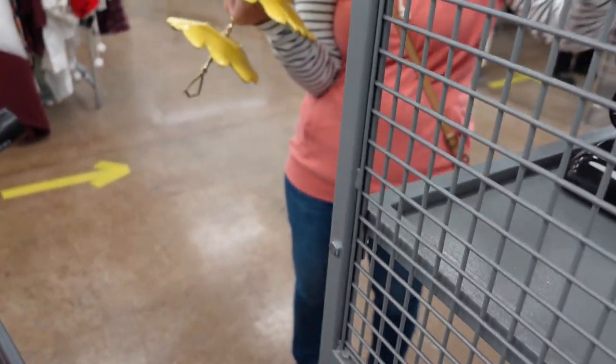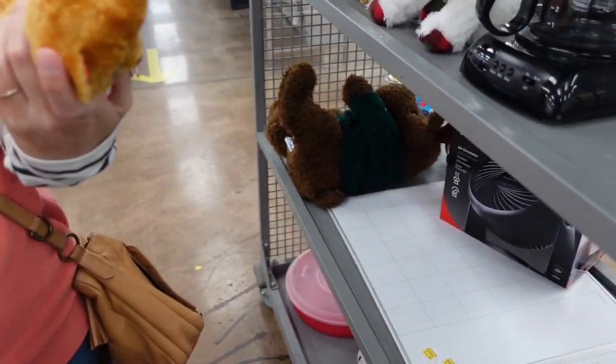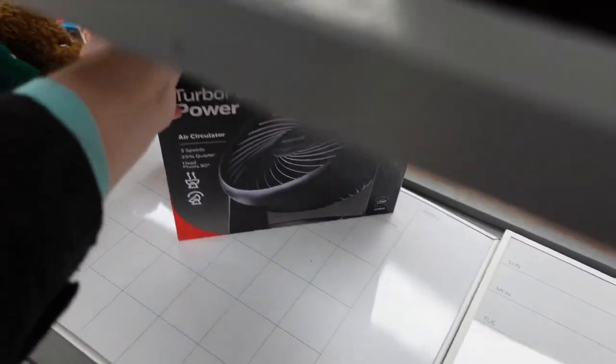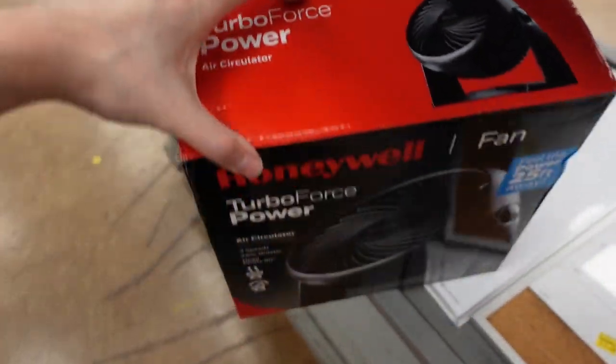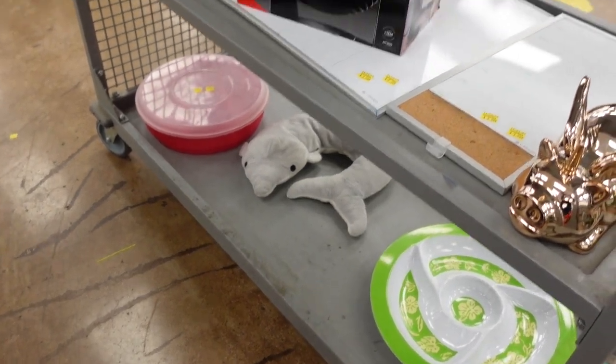Oh, here's a... The girls love Christmas beanie boos. How much is it? That's a nice fan. We have this one at home, I think. Yeah, we use those, too. We leave them on when we're sleeping. $6. I think they're like 20-something, at least. It's a big old shark or something down there.